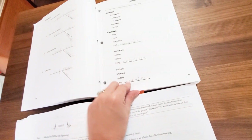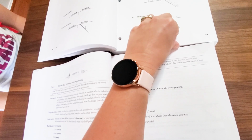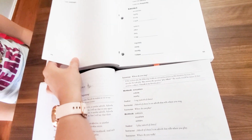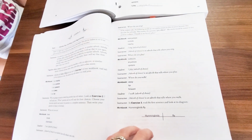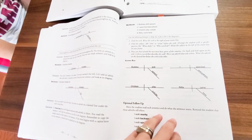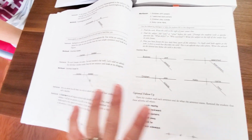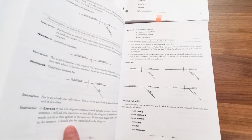The lesson 21 in the student workbook goes through 4 pages and has much larger print, whereas the lesson in the teacher workbook is also 4 pages, but as you can tell, has much more condensed print. And it tells you exactly what to say and exactly when to say it. So there's literally no guesswork here, which is something that I personally love.